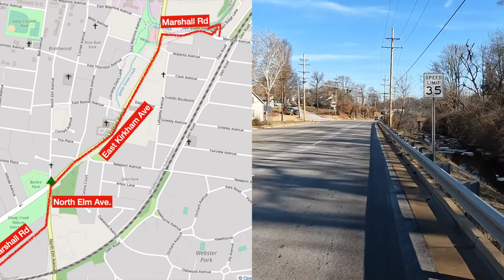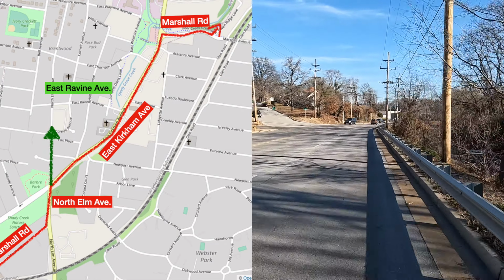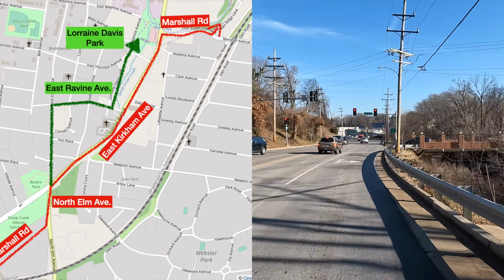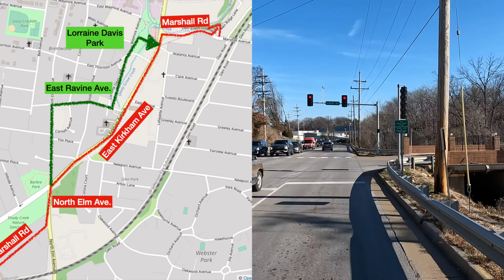If you do that, then you can sneak to our destination by cutting through the neighborhood and finding Lorraine Davis Park, which is part of the Deer Creek Greenway. Turn right at East Ravine Avenue, and the Greenway entrance is on the left at the intersection of Lorraine Davis Way.